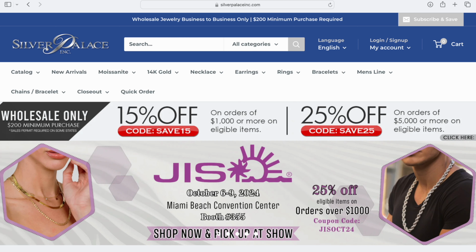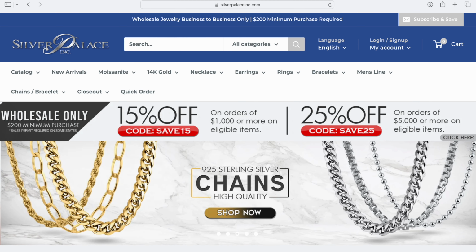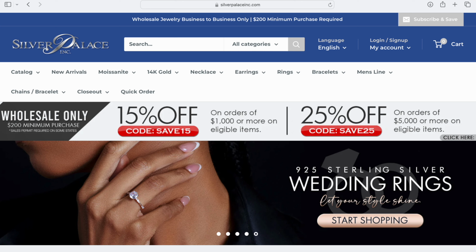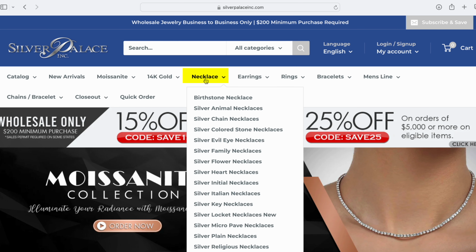Alright guys, so the first thing we have to do is find a silver jewelry wholesaler in the United States. There are many different wholesalers throughout the country. So this is a wholesaler located in LA called Silver Palace. Let's take a look at their website and see what they sell. So this is a huge silver jewelry wholesaler. They have thousands of products in stock.